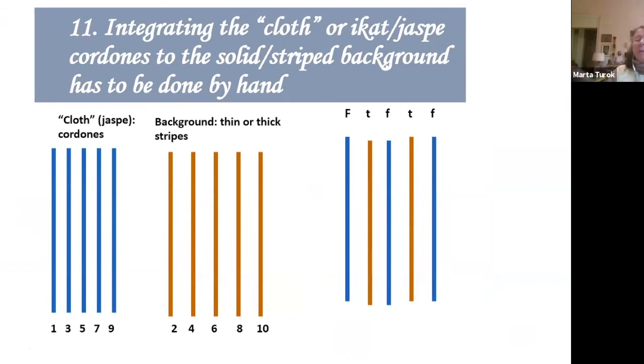So then in Mexican rebozos, we'll see the scale, but there's another step that is very tricky, and they integrate what they call the cloth, which is where the ikat cordones are joined to the solid background. And so what we have here are two sets: the ikat and the solid, and the ikat and the solid, and the ikat, and that's how you get design.